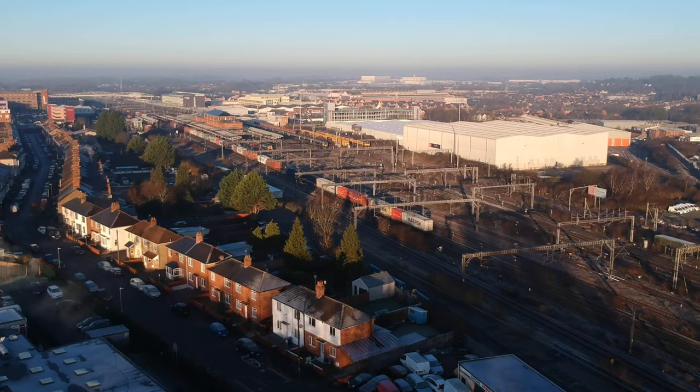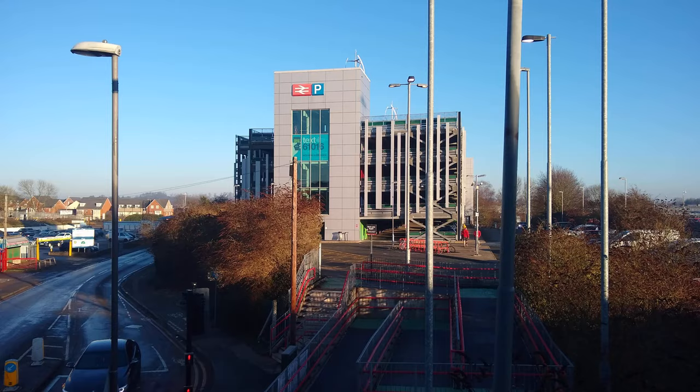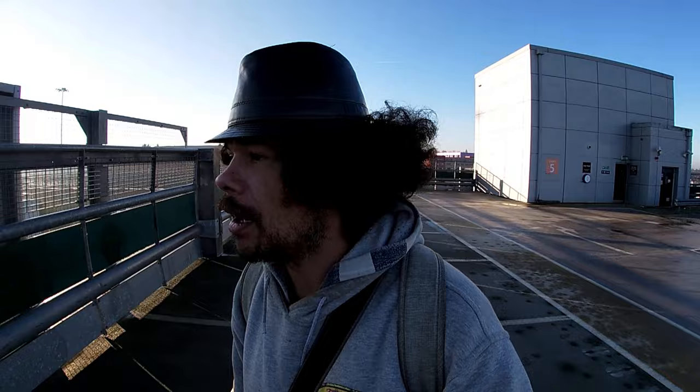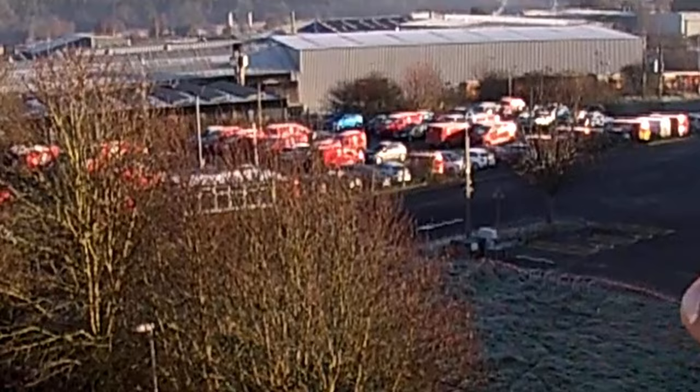Right, now the next one on my mark, I mean there's Rugby station, as grand as it is, and the next one on the list is actually on top of the multi-storey car park, and I was told if I come up here I can get a good vantage point of the Collis rail yard. It's a bit of a testing locomotive place, I'm not sure. Down there. Oh, yeah. Oh, that's it, just there. One of the old sheds still in use.